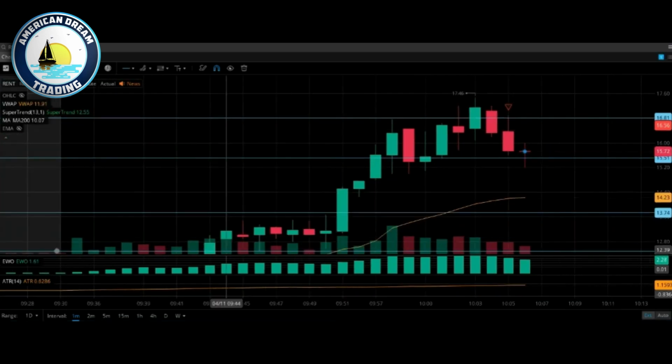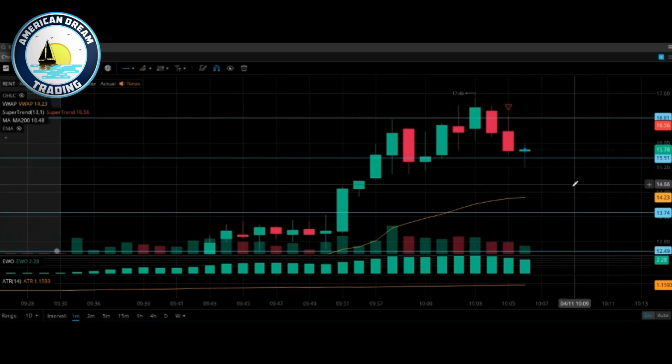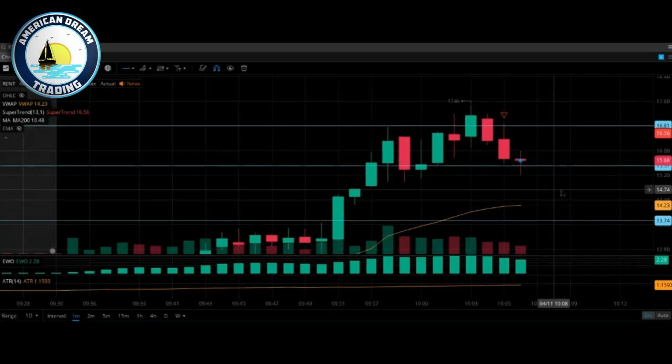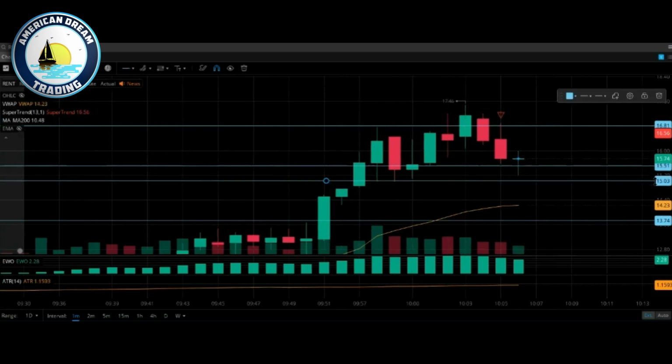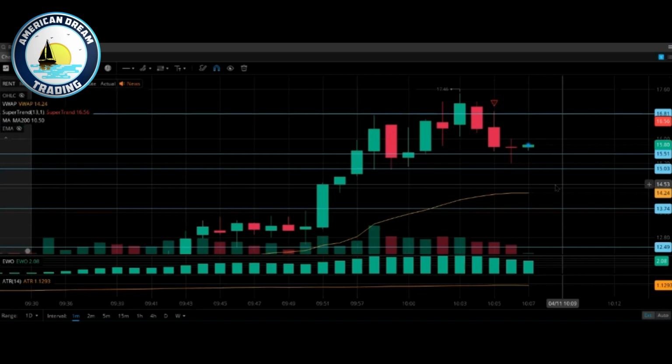Okay, rent staying up here. Remember this 1550 was support. This is where we need to see it stay up. If you look at the bottom of these candles, now 15 is support, but this is still tall. Still tall.